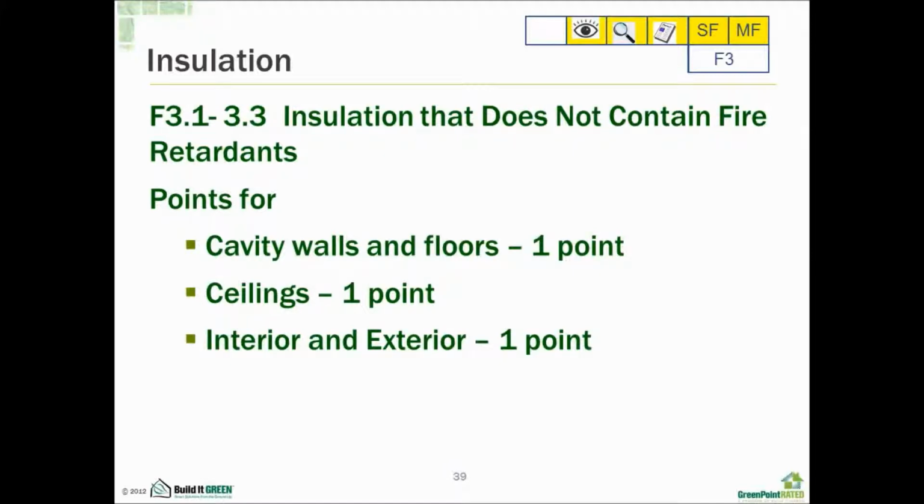We have an additional measure, insulation that does not contain fire retardants. There's a couple of levels here. The first one is cavity walls and floors for 1 point, ceilings for 1 point, and interior and exterior for 1 point. The reason why we broke out and added interior and exterior is because if we're looking at the new 2013 Energy Code, the baseline for insulation includes an R4 continuous insulation for the building. And the most common way to achieve that is by a foam product. It is on the exterior of the sheathing, and it's not to say it doesn't have an impact on indoor air quality, particularly if it burns, but we have separated it out to look at cavity and then interior and exterior separately.